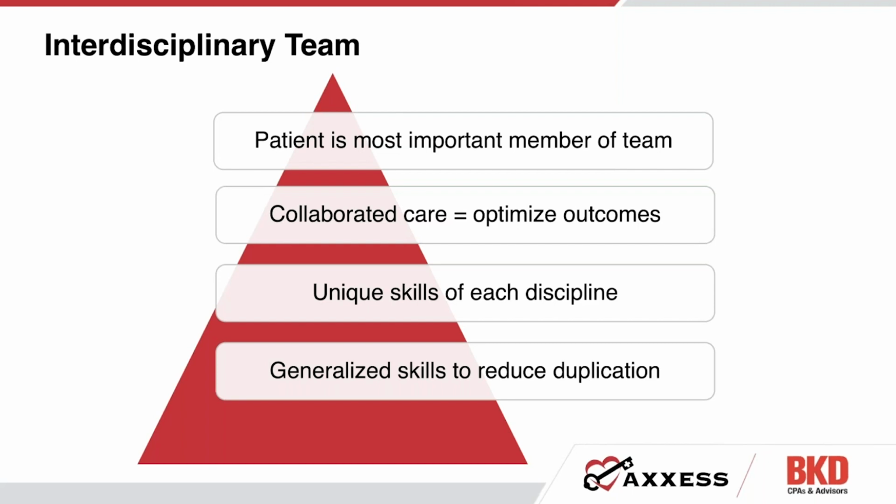Optimize the unique skills of each discipline and make sure that you are truly utilizing them to the best of their ability. I mentioned that the top 4 diagnoses we have in home health are chronic conditions. Rhonda went through the clinical groupings briefly. There's one thing that we are greatly chagrined by in the development of those clinical groupings, and that was the fact that they tacked on the word rehab at the end of 2 of those groupings.